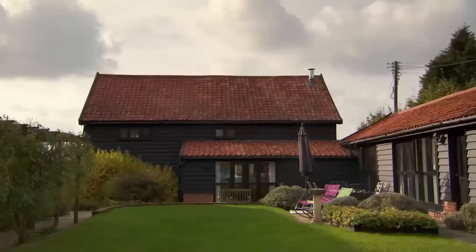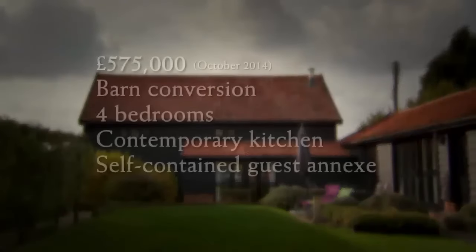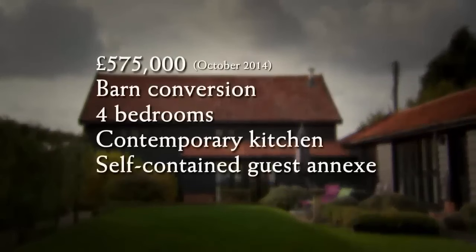Well, this house has really grown on both Laura and Matt. And I think a lot of that is, of course, the size of the accommodation, but it's been really well done. At the very top end of their budget, this stunning barn conversion with four bedrooms and contemporary kitchen offers the perfect solution for separate guest accommodation. So there's plenty of room for Laura and Matt to play with.